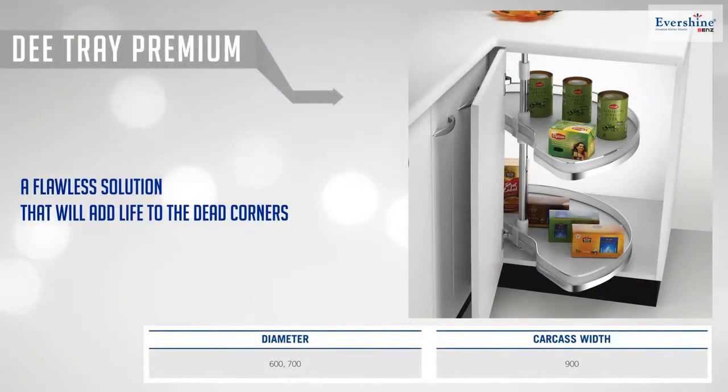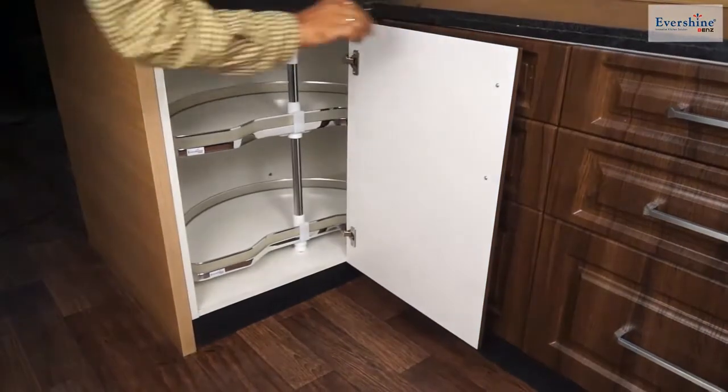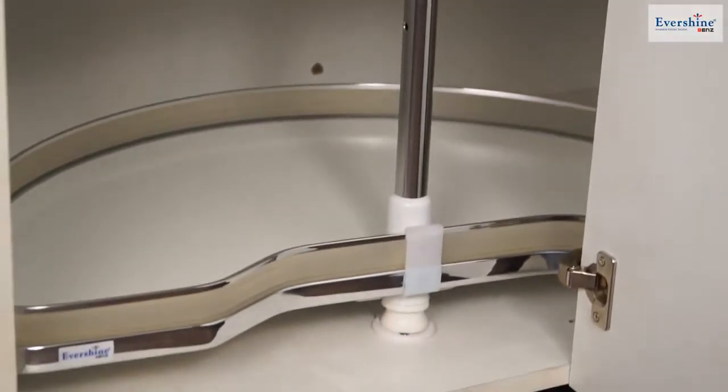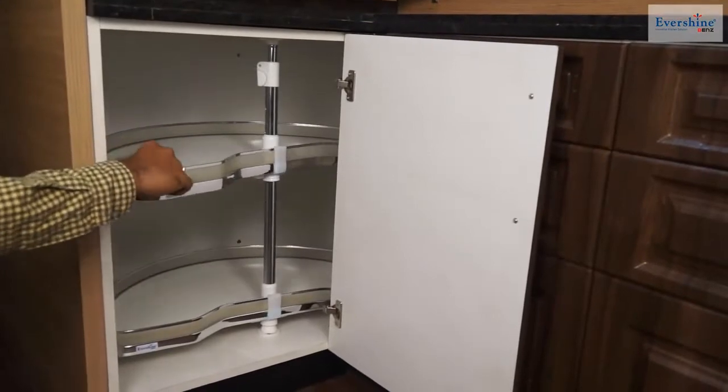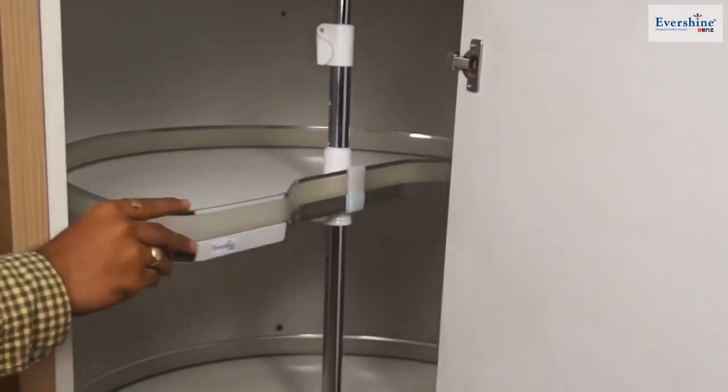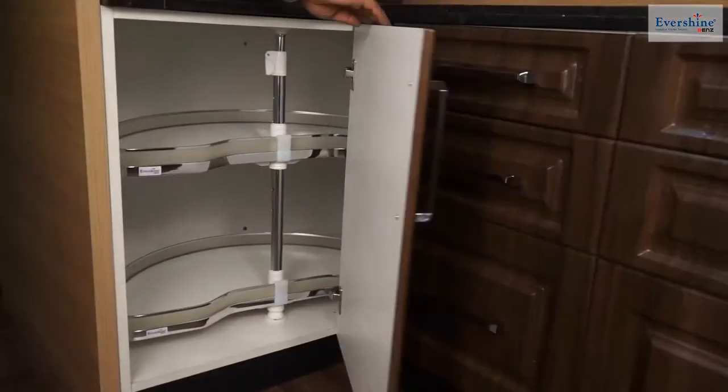D-tray premium. D-tray premium offers flawless solutions that will add life to the dead corners of the kitchen. D-tray premium is made using state-of-the-art technology and highest level of raw material that gives it enough strength to live forever.